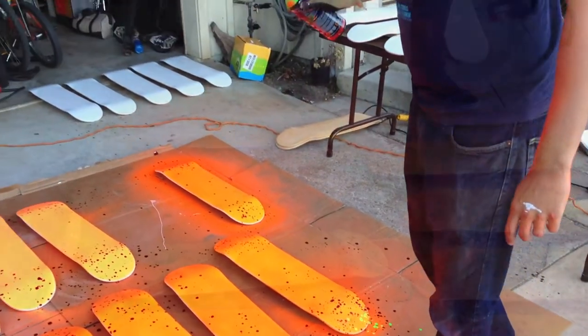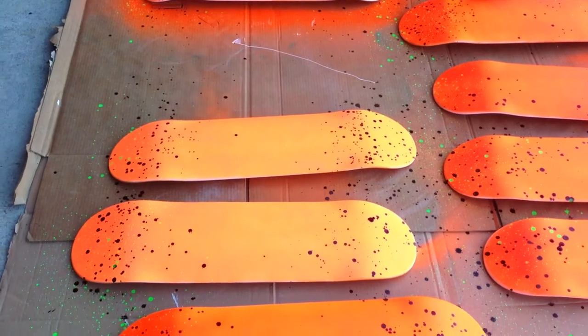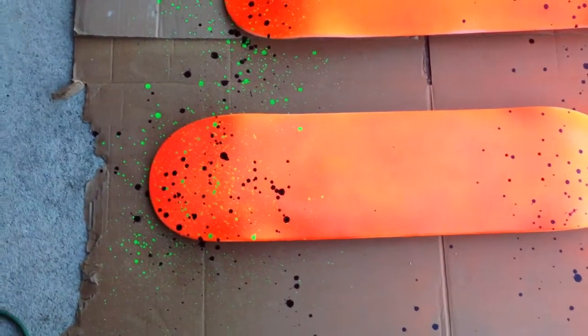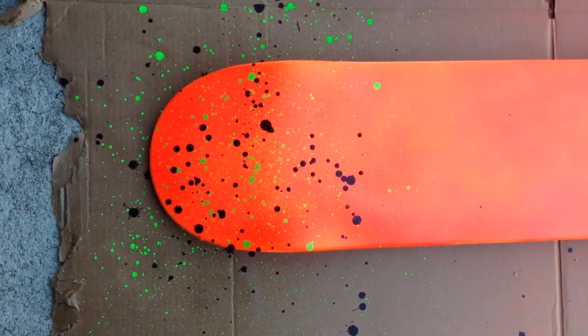I don't even think the camera can capture the brightness of the neons. They look like glowing fireballs. But there you go. They're almost ready to go. Got to get them over to the shop to get the screen printer to do the work.